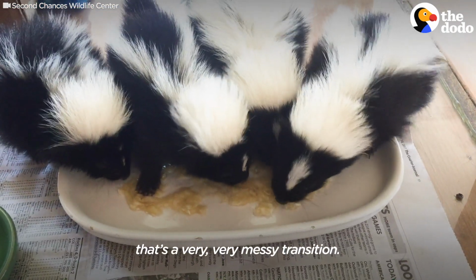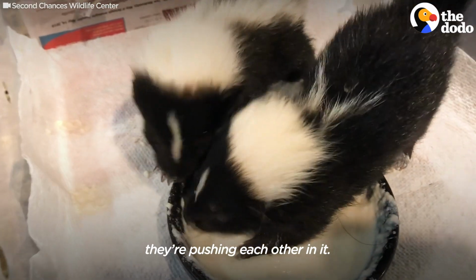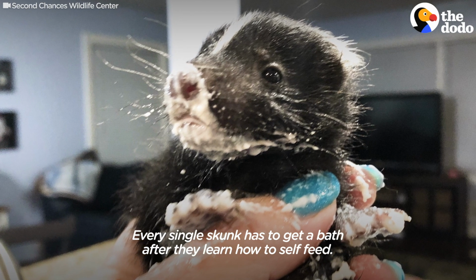That's a very, very messy transition. They slosh around in it. They dip their noses in it. They're pushing each other in it. Every single skunk has to get a bath after they learn to self-feed.